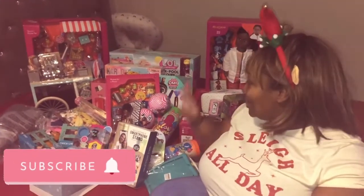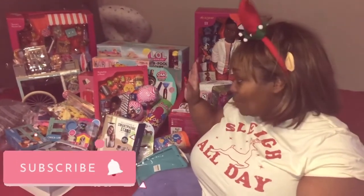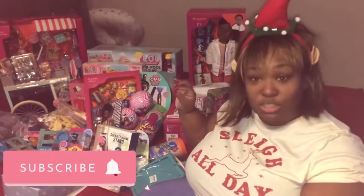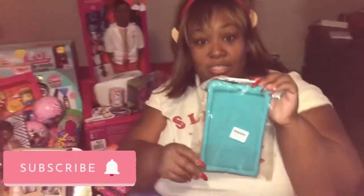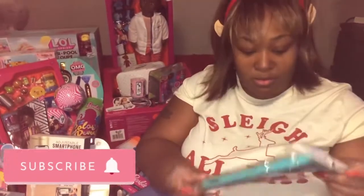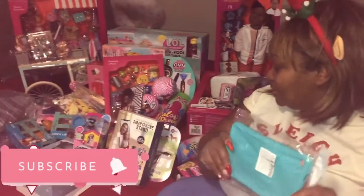So we're just going to get started because Kaden got quite a bit, and we're trying to do this while she's out with her dad Christmas shopping. I want to get it done before she comes home. She asked for a blue tablet case, so we just picked up a silicone blue tablet case from Amazon. Pretty plain and simple.